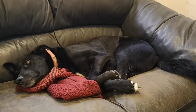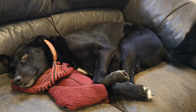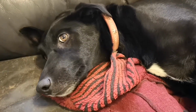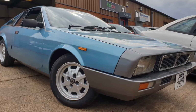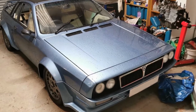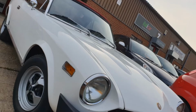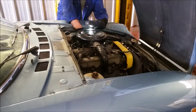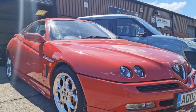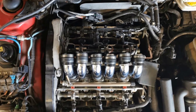We get a hugely eclectic mix of customers' cars coming in, from just general servicing right up to nut and bolt restoration projects. This year we've seen 2 Lancia Beta Monte Carlos. Yeah, both the same colour. Slightly different in other ways. We look after so many Fiat 124 Spiders I've lost count. We've had GTV cups in, a Mark service, the low mileage one.